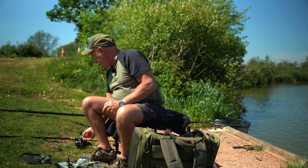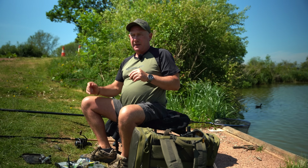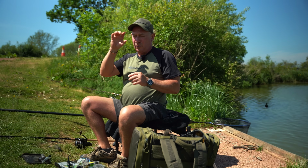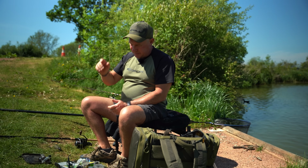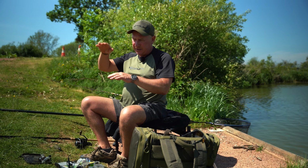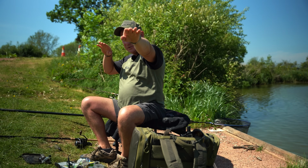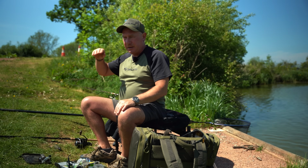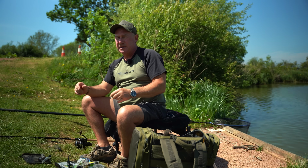The other technique that's been working well for us is to fish a very long hook link and have the feeder almost semi-floating. So when it's got the ground bait on, it's going down into the water slightly, it's starting to give off its feed, and as it's starting to give off its feed, it's coming back towards the top, and our long hook link's just doing that down through the water. So the hook bait's just really, really slowly sinking with the rest of the bait.